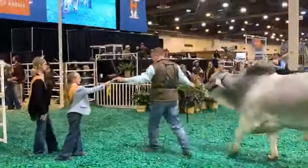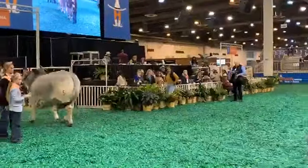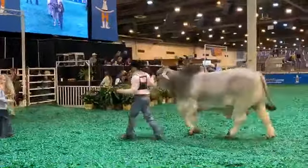The other dark pigmented bull comes around the corner now. This bull has some muscle and shape to him. For me, he just sets down a little hard on his back too. Then the bull that wraps up the class.